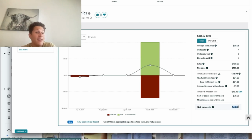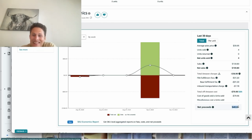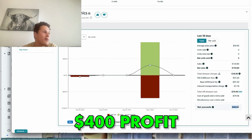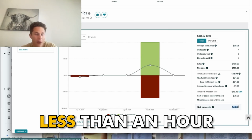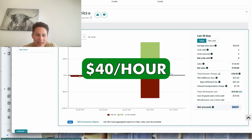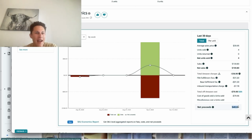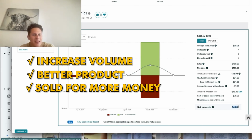$40 made, and again, we could have sold these for a few more dollars each, so even more. Again, if we had 10 times this number of units, 40 units, which isn't even that many, we could have made $400 plus however much we charged extra for them. But again, not a bad return for how little work we did. I mean, this took less than an hour, probably in total, and we made $40. So $40 an hour, not too bad, especially considering how much more upside we could have had if we increased the volume, found a better product, sold for more money. Lots of different things we could do there.